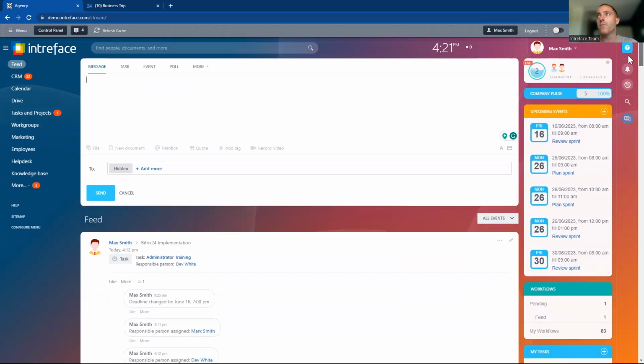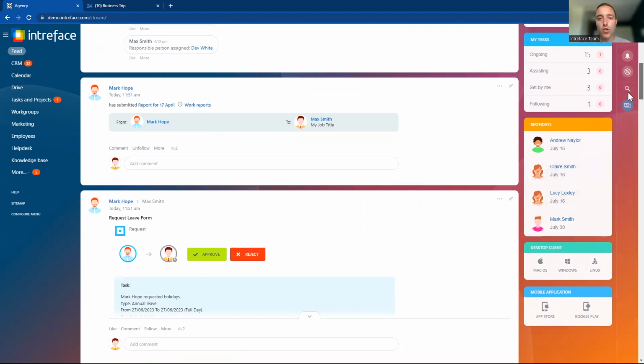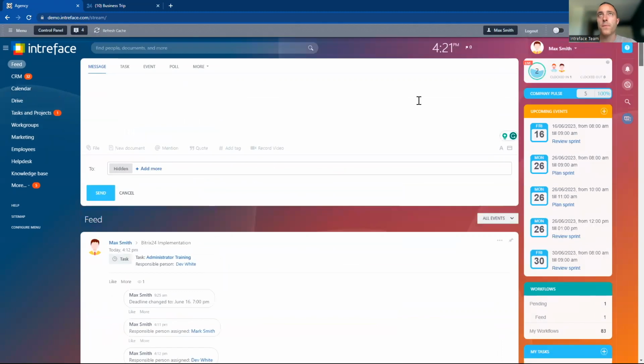So for example, myself as a user here, I can see this is a new post that has been added to my feed. One of my team members has requested annual leave. So I can see this is something that I now need to work on. And that has been added into my feed along with other areas of the Bitrix system, but it will automatically be synced into the feed as your central intranet feed page.